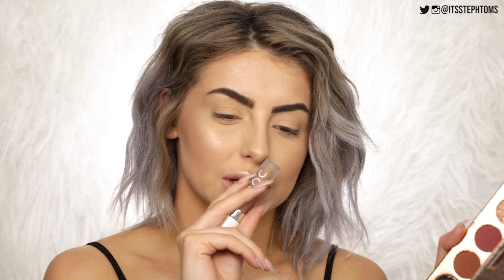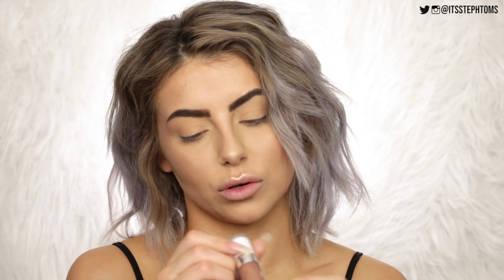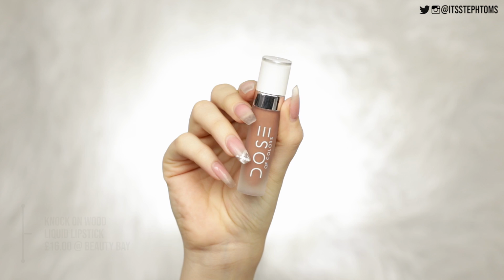So next, I think I'm actually going to move on to the lip because I was looking at those blues, and I still am looking at those blues, but I don't really know if it's going to go with this lip or not. So I kind of want to see what this lip looks like and then judge it from there. So I'm going to try this first. So like I said, this is the, what are you even called? Doesn't seem to say what the actual product is. It's just their matte liquid lipstick, and this is in the shade Knock on Wood.